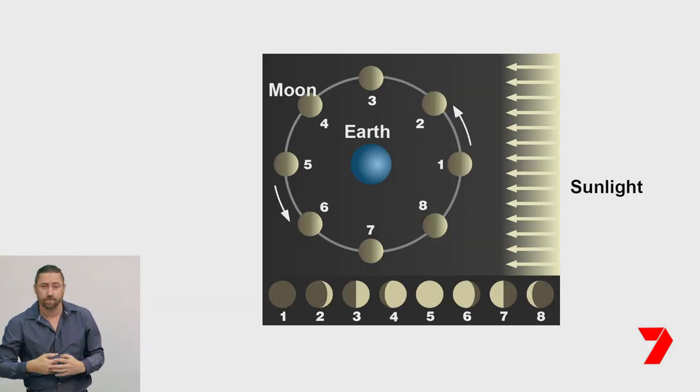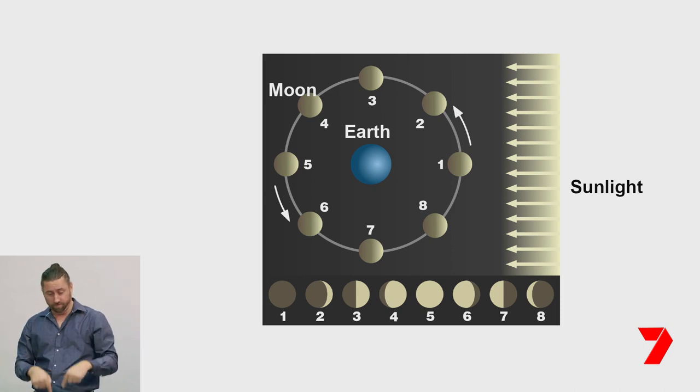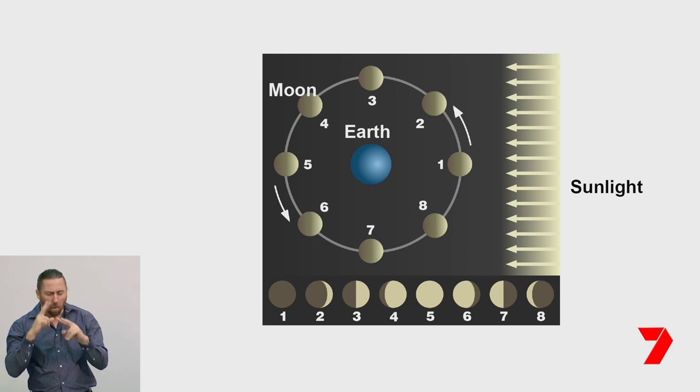Here we can see the Earth in the centre of the diagram in blue, and the arrows show the sunlight that travels through space and reaches the Earth. The orbit of the Moon is shown around the Earth, and there are 8 phases of the Moon shown in the orbit. Let's look at a couple more closely.